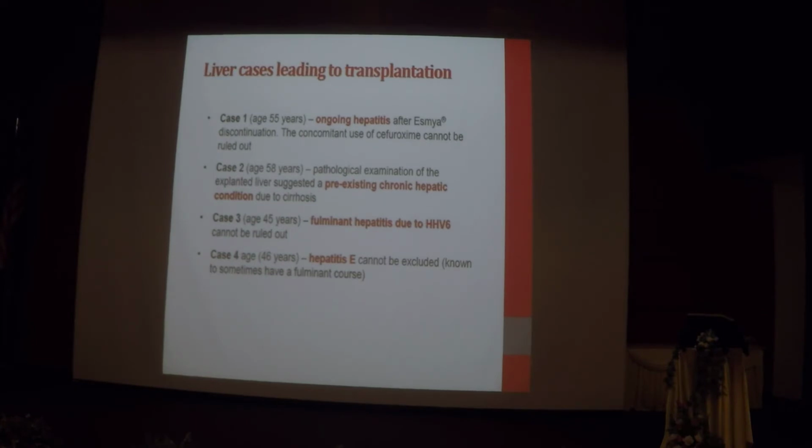And all the patients, there were more than a few thousand patients in the phase 1 to phase 3 trials, and all of them had normal liver function tests except 4 patients in the phase 3 trial. Of those 4, 3 patients had more than 3 times the baseline liver values, but all of them subsequently had normal baseline and all completed the therapy except for 1. So none of the patients had liver-induced injury according to the guidelines when they were on Esmya.